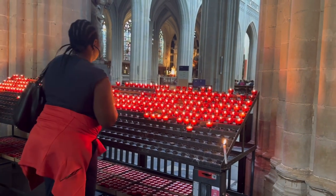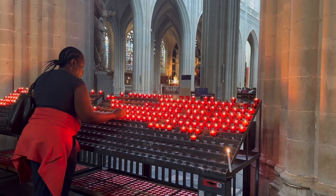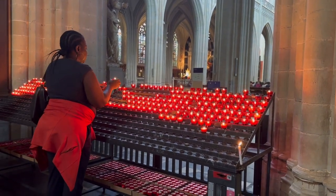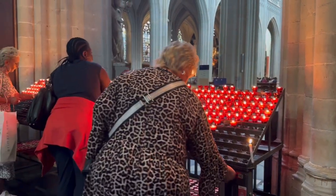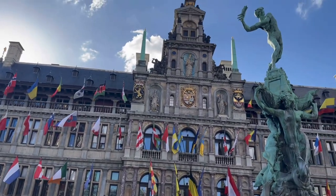Those candles are placed there for anybody that visits the church. If you like, you can light the candle. And if you like, you can just drop any amount of money you feel. You just drop it there. There's something there where you can drop your money. Majority of the people that come in, they light their candles. And look at this beautiful place.